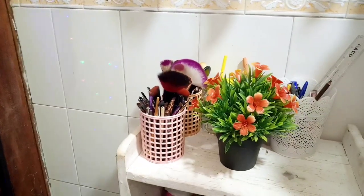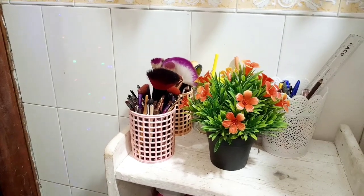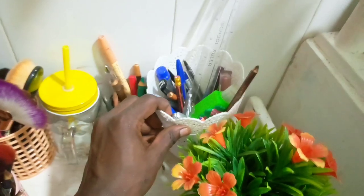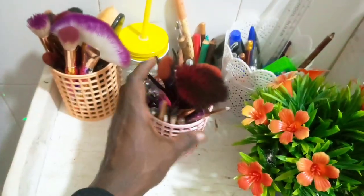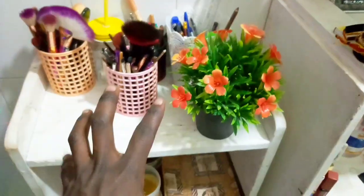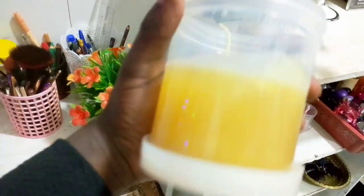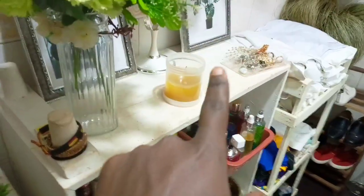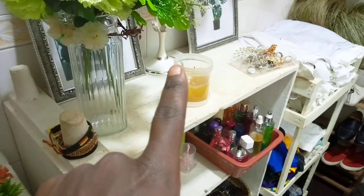I'm also having an artificial flower I got from Chikubo. I also have some of my stationery things, my pens, my pencils, and some of the things that I occasionally reach for, so I decided to put them on top here. The next one has, by the way, a new candle that my brother made me. I really want to burn it and see how it smells, but he says that it smells so good. Hopefully I'll burn it and recommend it, if that makes sense.